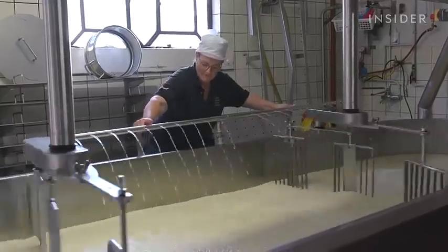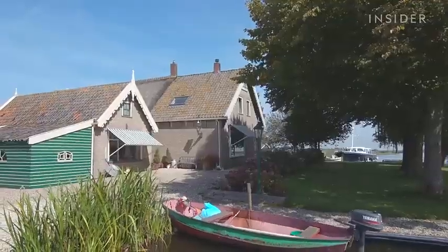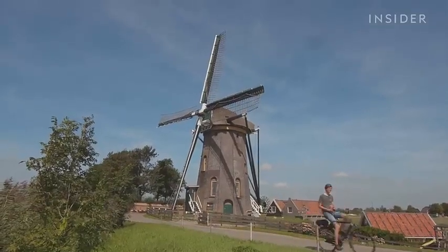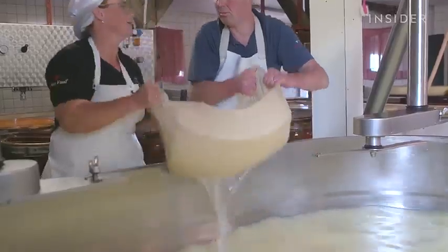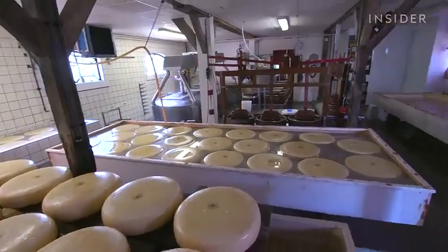Meet Marije van der Poel, who lives on an island in the village of Rijpwetering in South Holland with her husband Hugo and their 3 children, and makes 15 wheels of aged artisanal Gouda every day at the back of their house. The family van der Poel started here in 1932.